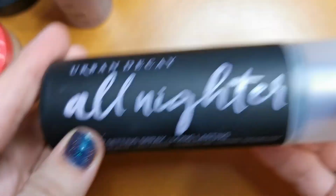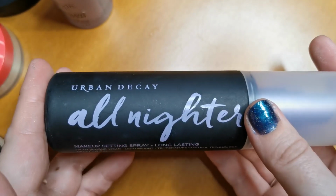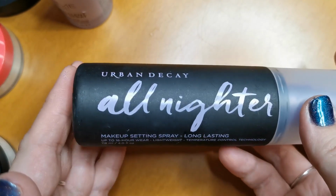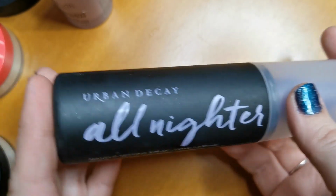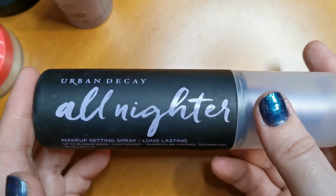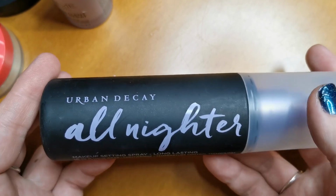The Urban Decay All Nighter. Oh my god, this is amazing for making your makeup last all day and just stay exactly where it is. It smells horrible, but it's worth it for the longevity of my makeup. But yeah, it's not a pleasant smell at all. I wasn't prepared for that, but I will be keeping it because it works amazingly well. I just wish it smelled better.